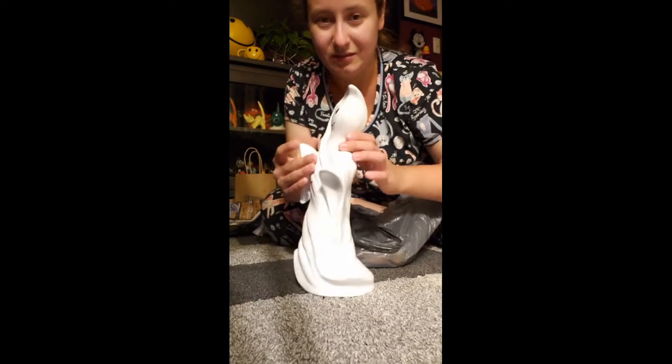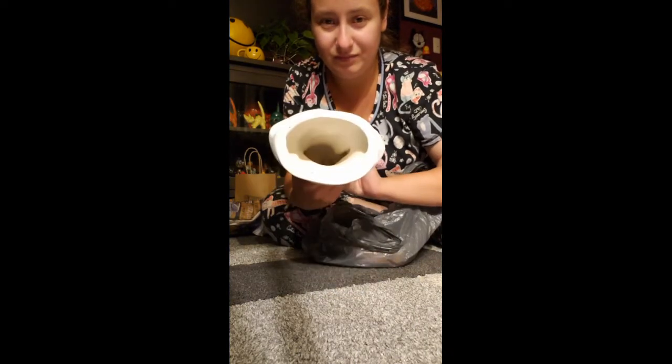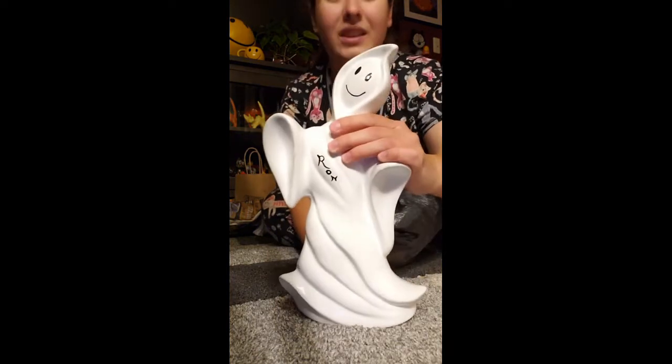This is what he looks like. This is the bottom. Yep, it's Ron the Ghost.